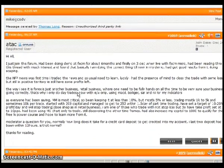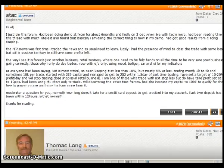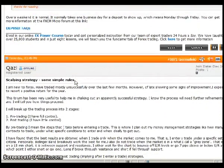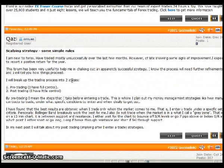And then some other posts that I wanted to highlight here. Here's a new member, ATAC, who's posting some questions about his account, how long it takes for a deposit in the account to actually hit the account. And here's the last post that I wanted to highlight, a scalping strategy by Quasi here, and he's about to post his strategy, and I fully encourage you to do so. And he will break up the trading process into 2 stages, and one is pre-trading, where he has full control, and 2 is post-trading, where he has little control. And that's an excellent point that I wanted to highlight here.